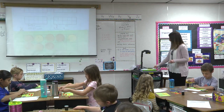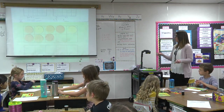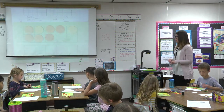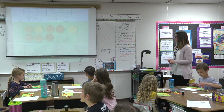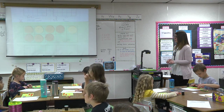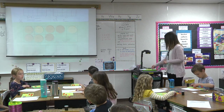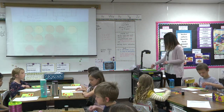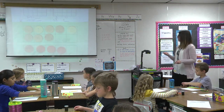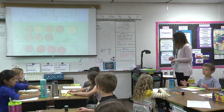Peyton, after I build 8 yellows, what should I do next? Or maybe you built 8 reds. That's okay, too. What should I do next, Peyton? In the second row, you can do every color, but not the top one. You put 4 on the bottom. Okay, we're going to build 4 on the bottom. And Peyton said, do whatever color you didn't do at the top. So if you did yellow at the top, we're going to build red at the bottom. Okay, 8 plus 4.